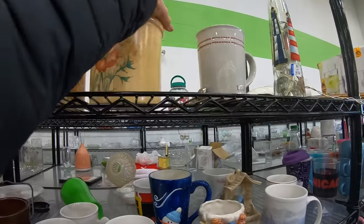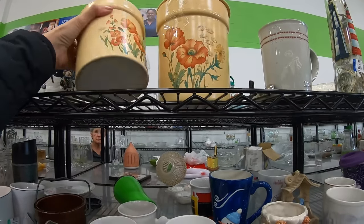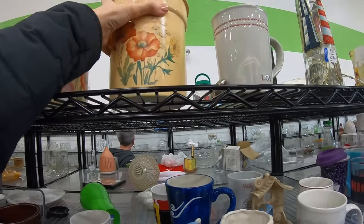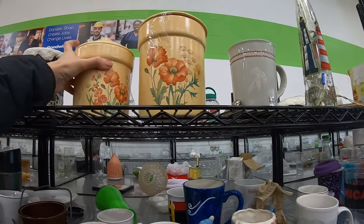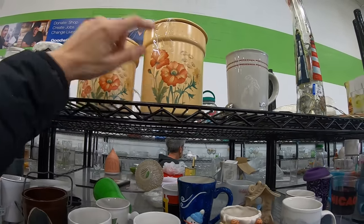Oh, what do we have up here? Okay, those are kind of pretty. Canisters. Is this Falsgraf? It's nobody. It's got no name on the bottom. I'm almost thinking if there was a third one of those, I might get those. Those are quite nice. It's got like an orange poppy on it.